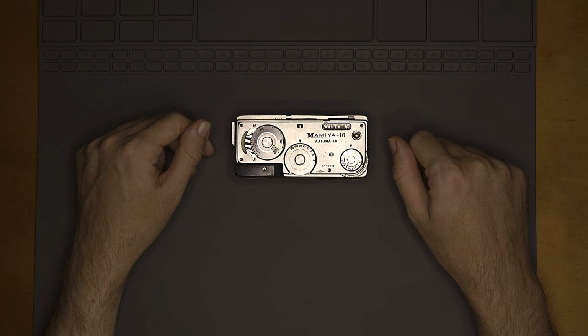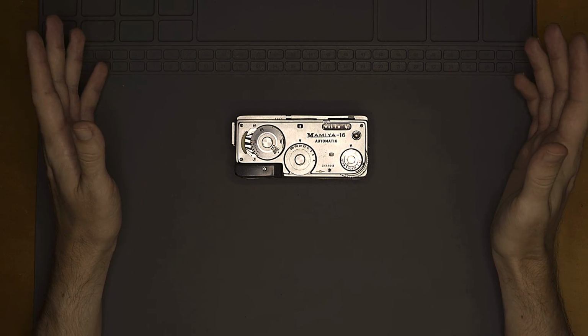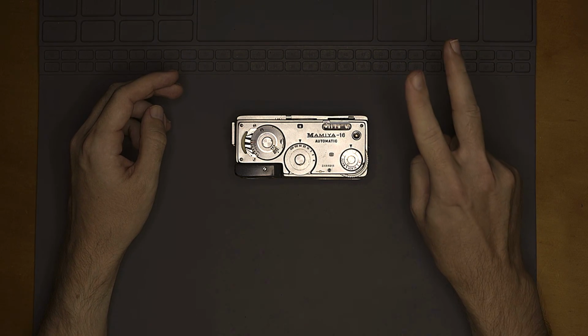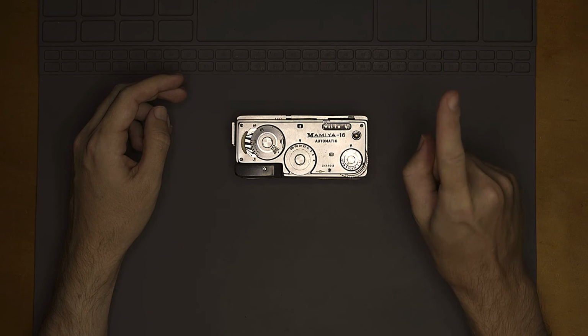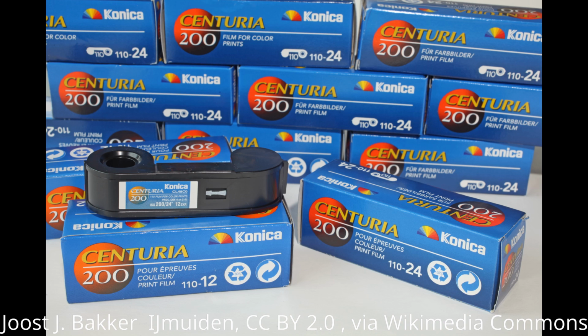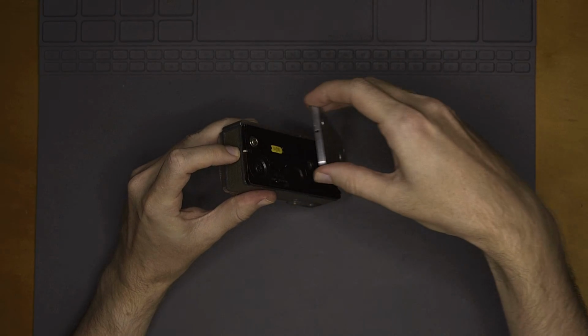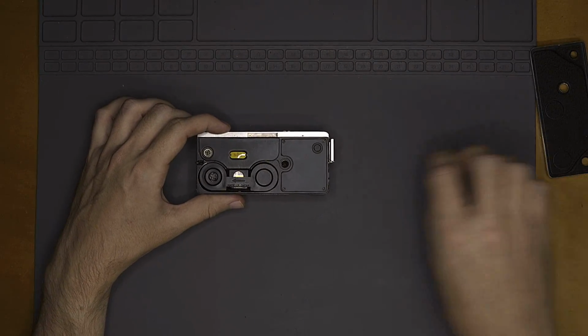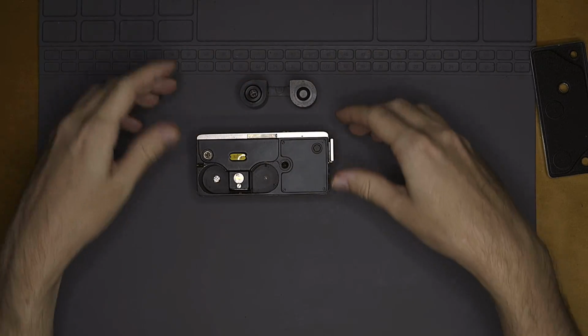Number two is film. I said at the very start, this is a 16mm film. Now, there's two main ways that you have 16mm film. Number one is the 110 cartridge. I'm just going to spoil your hopes and dreams here. This doesn't take a 110 cartridge. This takes one of these.